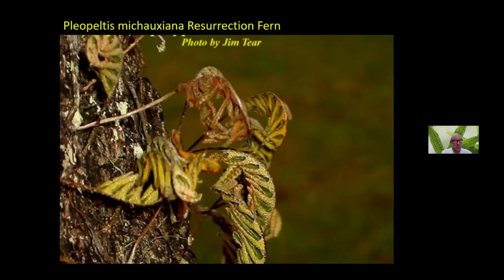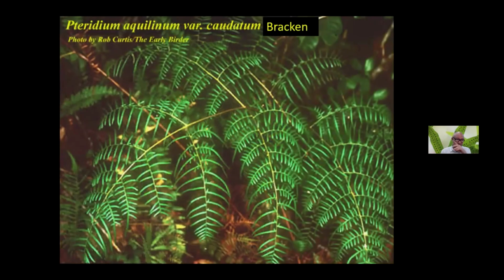Up there in the treetops, using its roots to hang on. It's not a parasite. It's not getting any moisture or food or nutrient or anything else from the tree that it's growing on. If it doesn't rain, the thing dries out. Bark doesn't really hold that much water, so the plant dries out, and it's adapted to doing that. It can almost completely lose all of its water out of the leaves, curls up, but then when it rains, it can reabsorb that and flush back out.